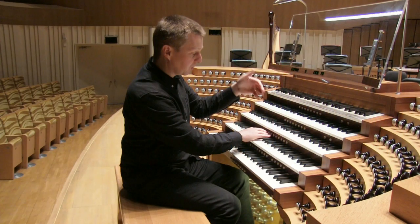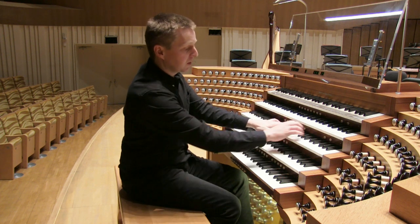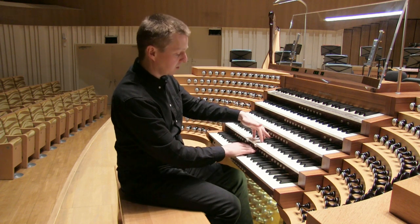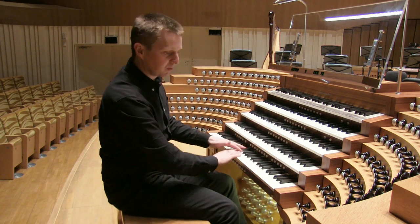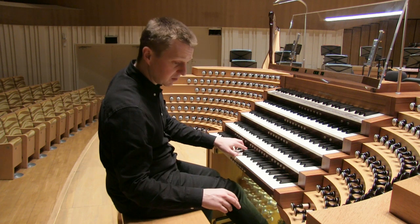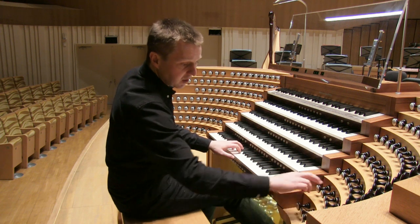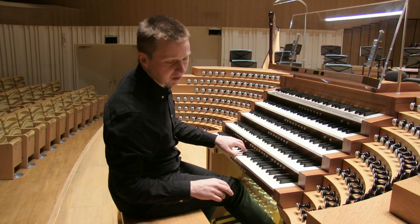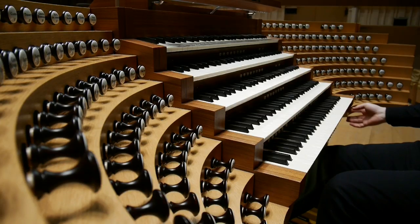Next manual down is the swell with strings building up. As you would expect, the great, grand orgue. And the bottom choir manual is also enclosed and covers strings. Very nice set of quiet strings, flute, chorus and principals, with a mixture and bassoon, horn. There's also a nightingale, but there's no water in it.